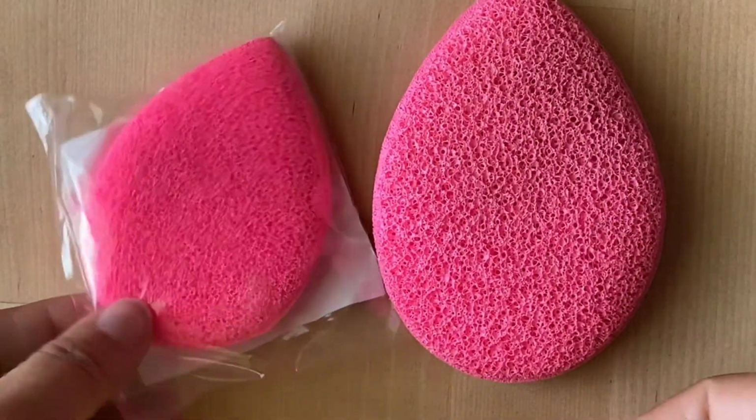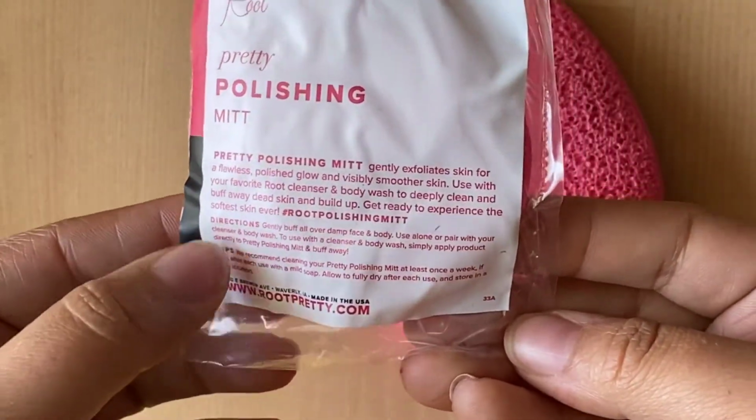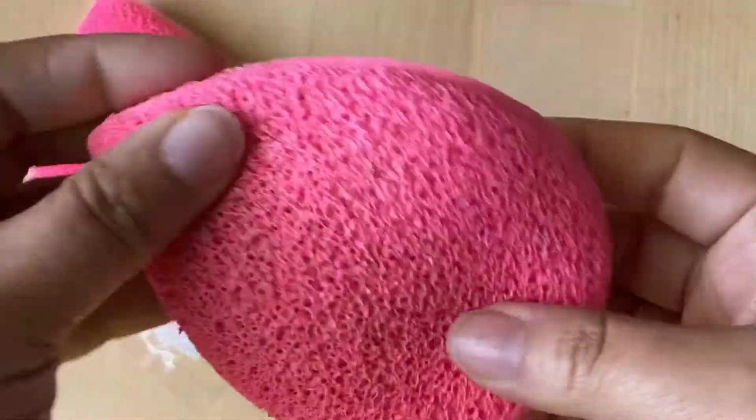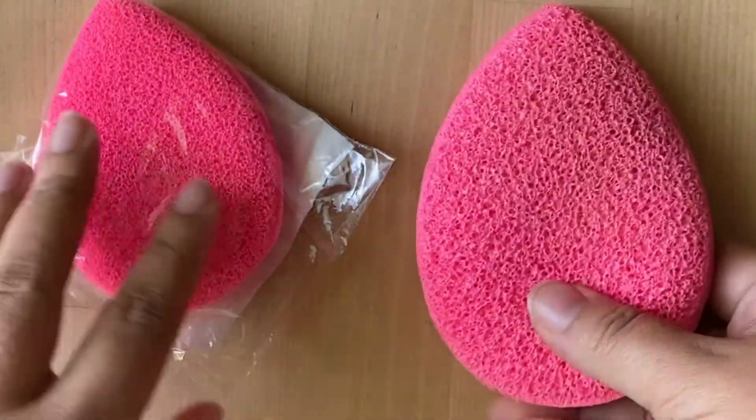Here's our Pretty Polishing Mitt. I highly recommend this for exfoliating. It really keeps your skin clear and smooth. One tip to remember is to make sure you fully saturate it with water so your sponge should be more pliable. These are long lasting, just make sure to clean well after you're done.